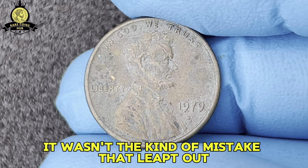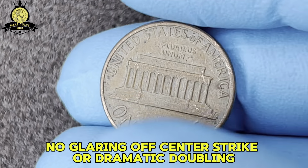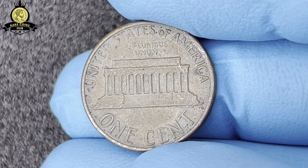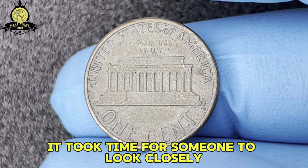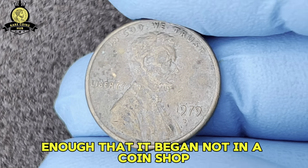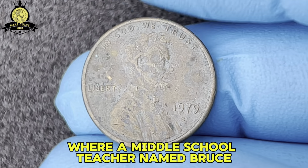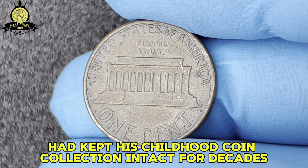It wasn't the kind of mistake that leapt out, no glaring off-center strike or dramatic doubling. It was quieter, more nuanced. And like many of the most coveted numismatic treasures, it took time for someone to look closely enough. It began not in a coin shop, but in a modest suburban home in Indiana, where a middle school teacher named Bruce had kept his childhood coin collection intact for decades.